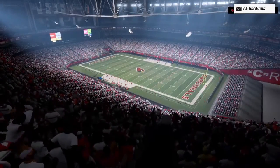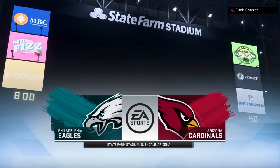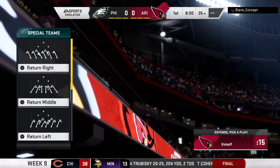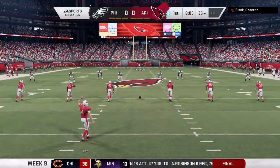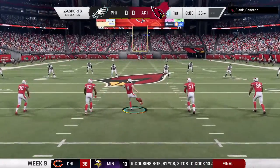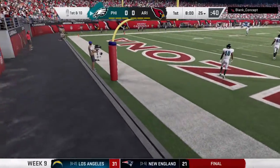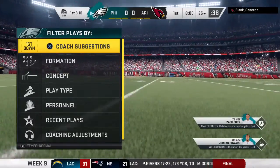We find ourselves at the home of the world's first retractable natural grass field as you get a look inside State Farm Stadium in Glendale. The scene a few moments ago, here it is. It's unlike any other in sport as both teams made their way out of the tunnel. These folks are fired up as their guys are ready to do battle between the Philadelphia Eagles and the Arizona Cardinals. And this will not be returnable. It's out of the back of the end zone for a touchback.